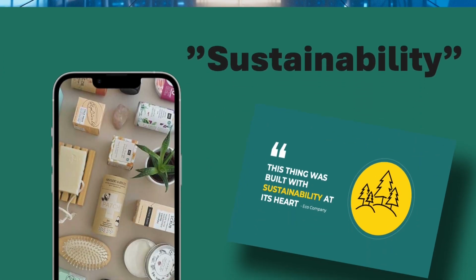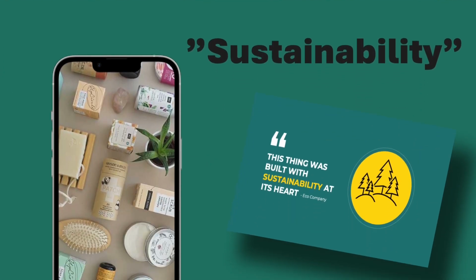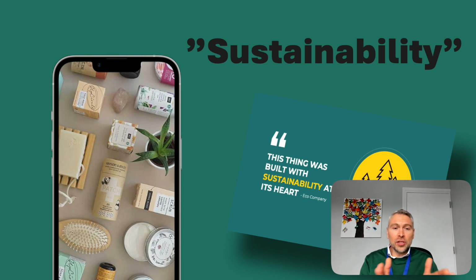I think you can see really succinctly where the word sustainability is being used too broadly to talk about something that's very narrow. In the consumer space, we see a lot of things that say this was built with sustainability right at its very heart, when actually what they've done is really just made the packaging compostable. Don't get me wrong, I like a bit of compostable packaging, but that doesn't make the product sustainable. Okay, so how do we define sustainability in a broader way?